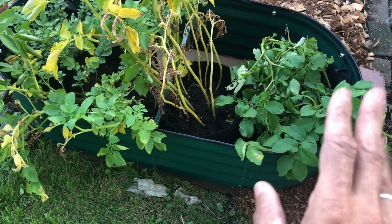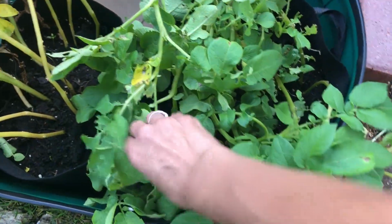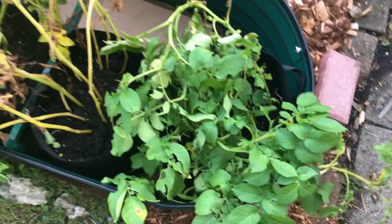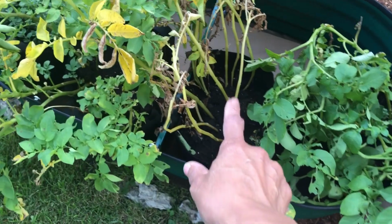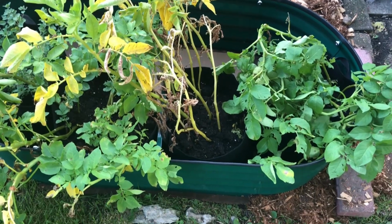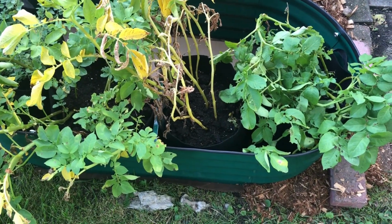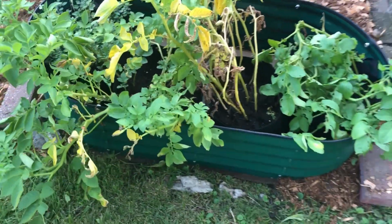These are my last hanger-ons, so I had some red Norlands here. And red Norlands, for me, they size up nicely around 70 to 75 days. Yukon Golds are in these, and they usually size up real nicely for me in around 75, 80 days. So they'll just barely make it to frost.